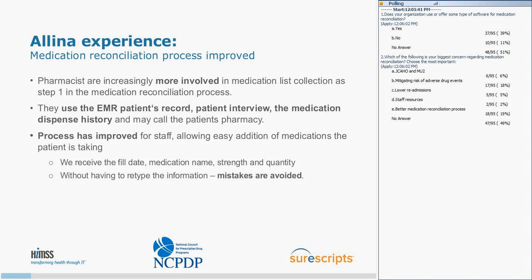We can quickly add medications with the fill date and the medication name, and we can avoid mistakes with patients saying "the blue tablet." Now we can hone in by looking at other tools to find which one is blue, and then this is the medication they didn't mention to us, so we can add that quickly. And we can avoid typing errors and other mistakes by having a complete history, being able to drop them in and bring them all over.